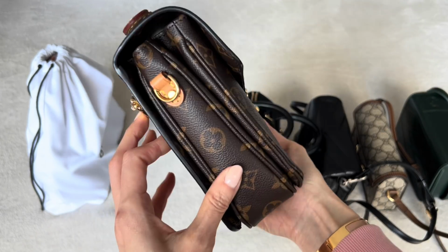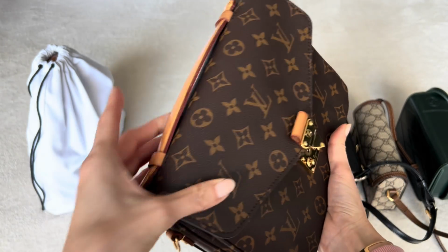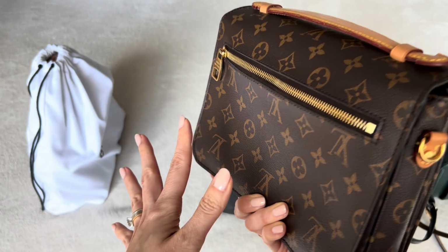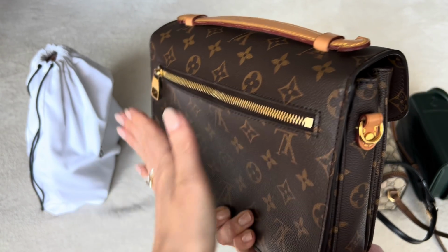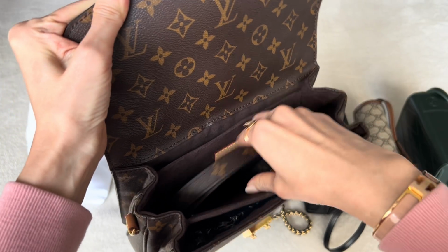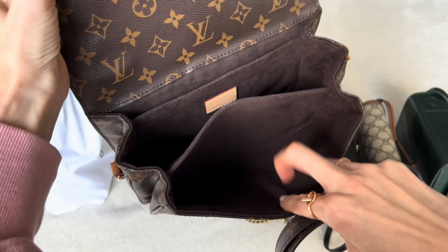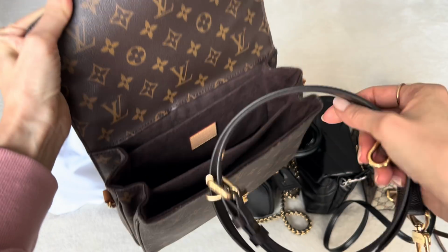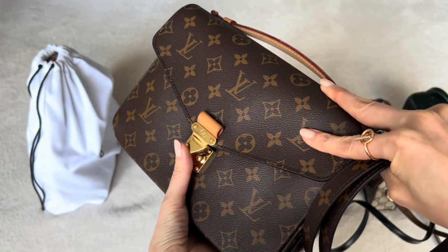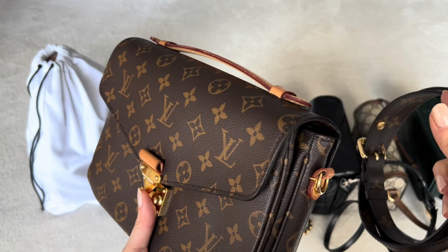But years later, fast forward, I see the Pochette Metis, and I saw it in photos, I saw it on Pinterest, and didn't even recognize how practical this configuration is with the back pocket and the compartments. It's my favorite design on the inside because it's so easy and so organized. Look at that, 1, 2, 3 here, and then the back pocket, adjustable strap. I didn't realize how functional this bag was. I just loved the look of it and the pop of monogram on really simple outfits.